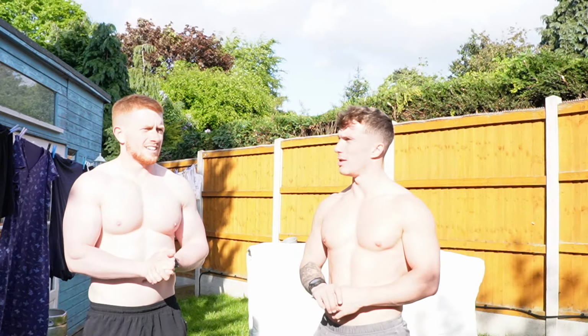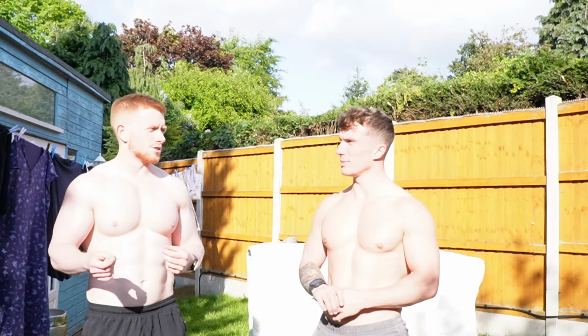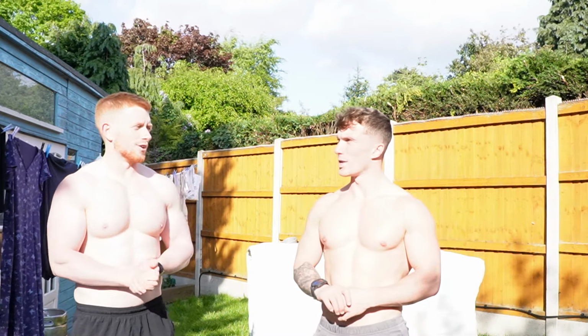I need to double-check that pass mark, because it does seem high, doesn't it? 50 sit-ups, proportionally compared to the other two. Yeah. It does seem quite high. It seems extremely high.